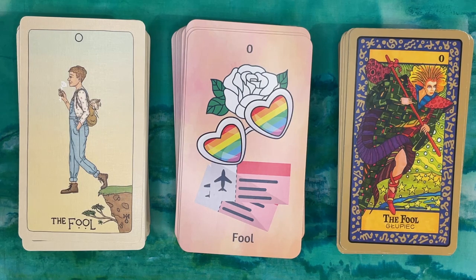They're all pip decks, as I mentioned in the beginning. However, the Fifth Spirit does lend itself more to an RWS style of interpretation. It follows more closely some of the implied meanings of the Pamela Coleman Smith artwork. And so just keep that in mind. Even though it's pippish, it's probably the most RWS leaning of the three of these.